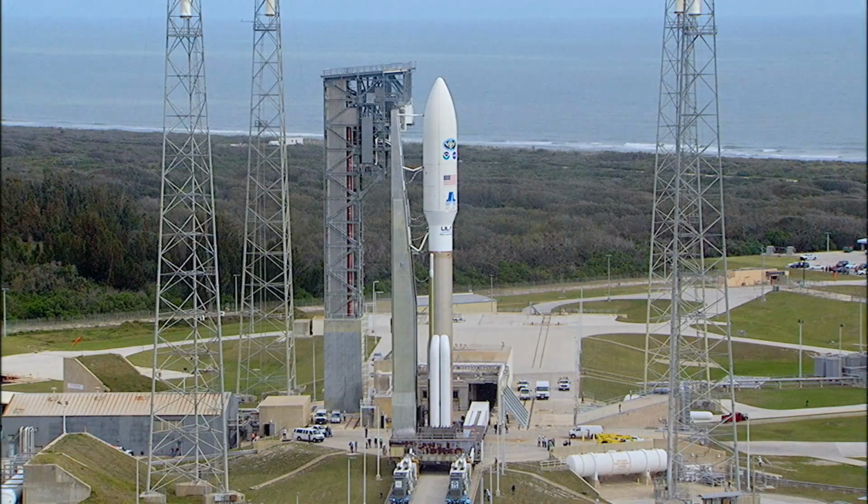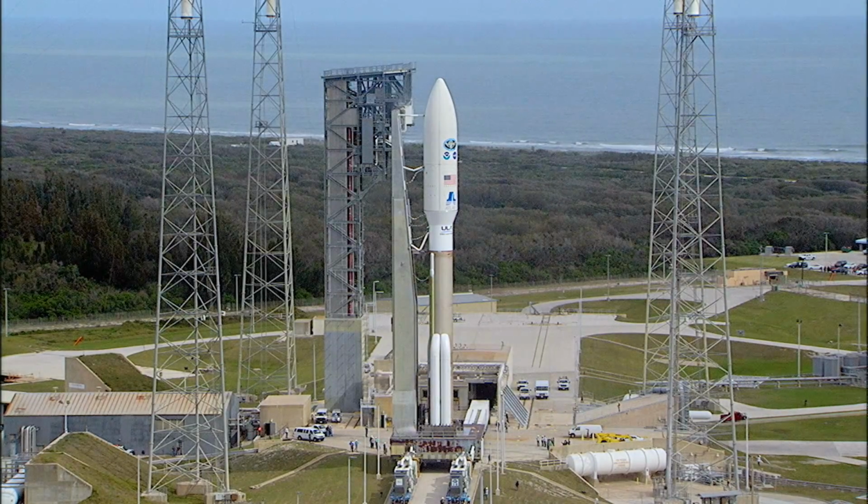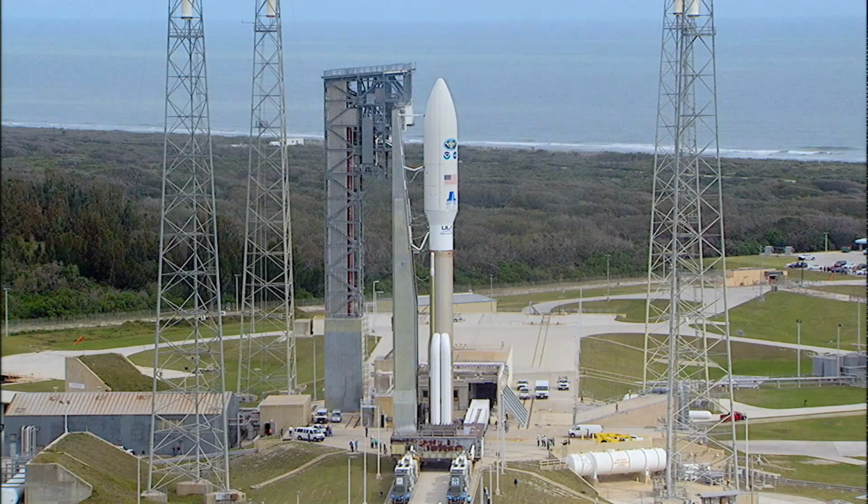Our next mission is TESS, which is on a Falcon 9 in a couple weeks. Following that, we've got the InSight mission out of Vandenberg on an Atlas vehicle again. That's very important to us because it's an interplanetary mission off the West Coast. That's exciting. Then we go to ICON, which is launching on our Pegasus vehicle, that airdrop vehicle from the L1011. And then Parker Solar Probe on a Delta IV, another ULA vehicle, which is real exciting. It'll be the first satellite to get that close to the sun.